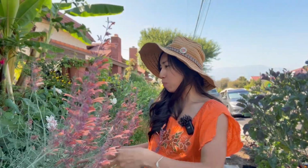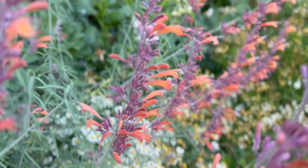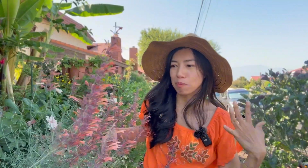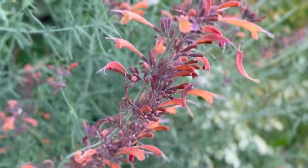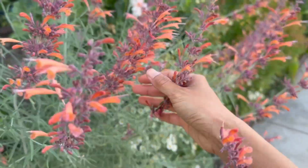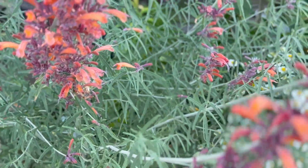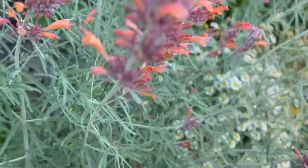I just love that blue, silvery kind of hue on these leaves. They're very wispy. I love the way it moves with the wind. Overall, it just looks so beautiful. The bees love it as well. You can give it regular watering, but if it establishes, it can take a little bit of drought. So this doesn't take as much water as your regular vegetables.